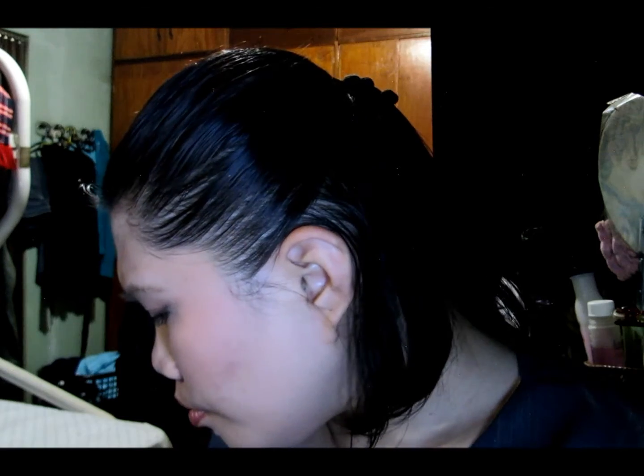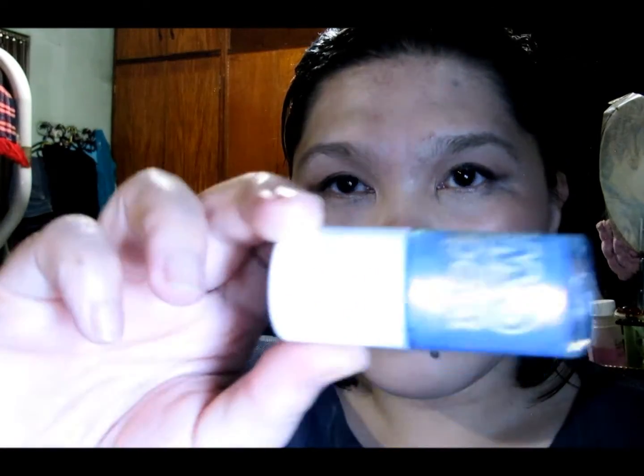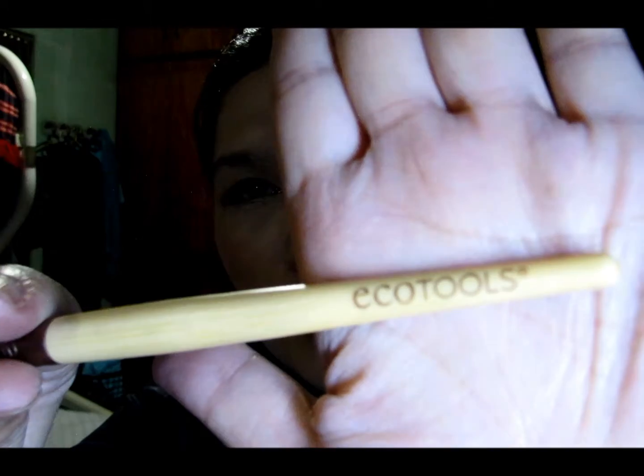From Multiply, I bought Model's Own in Indian Ocean. Expert Face Brush from Real Techniques, this is from a friend of mine. I bought it from her, who has access to the US. From Multiply, I bought EcoTools Airbrush Concealer, which I can't wait to use.